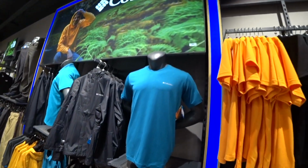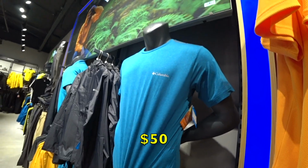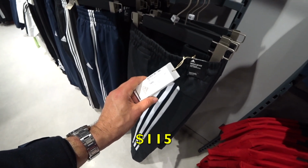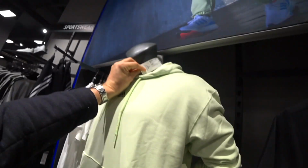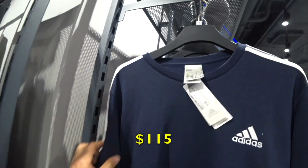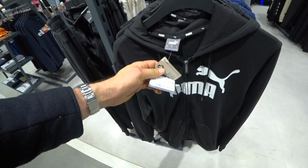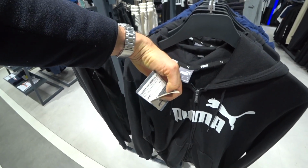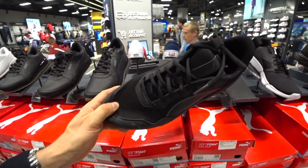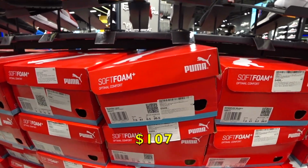Right, we got some Columbia t-shirt here, 3,299 rubles. It's one of these stretchy kind of sports shirts. The Adidas sports bottoms, wow, 7,500 rubles, get lost. Adidas hoodie, 7,499, pretty thin as well. 5,199 for this thin sweatshirt. Puma hoodie, 5,899. Again, very thin for summer. Very lightweight Puma trainers here. Kind of cheap feeling. 6,999 rubles.